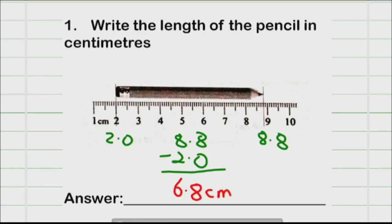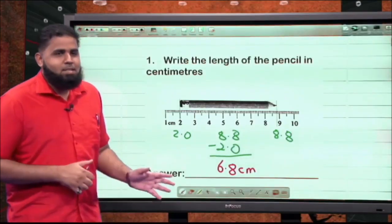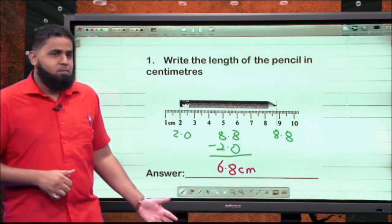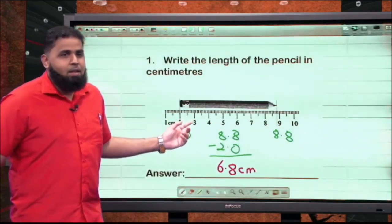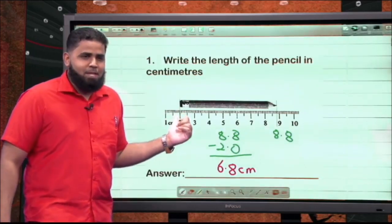All right. Thank you so much, Ariana. You are very correct. So it's not 8.8 centimeters long. That would probably be the most common wrong answer that would be given for this question. We start measuring this pencil here at the 2 centimeter mark and not the 0 centimeter mark, is what Ariana really meant to say there.